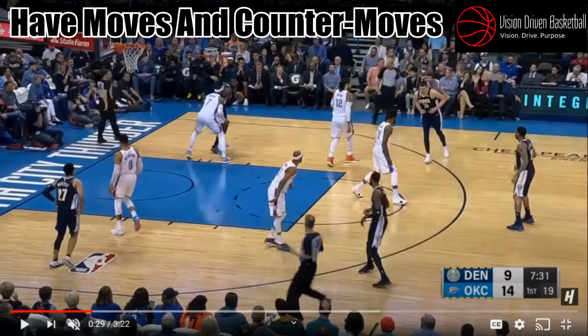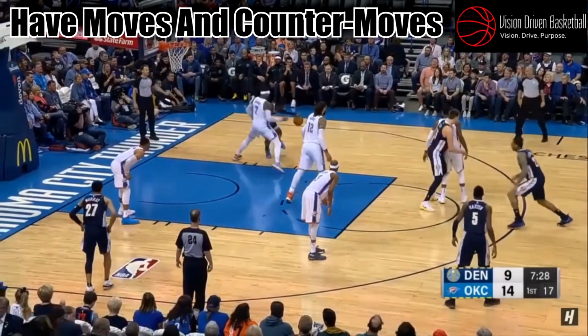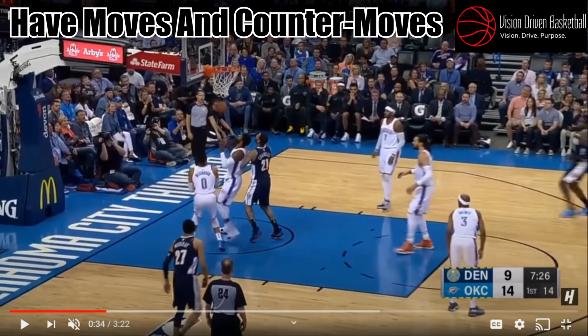So he's got the ball, Carmelo guarding him in the post right now. He's going to hit him with that jab first to get him to go that way. And then boom. Once he knows he has position, he's able to hit that tough post fadeaway shot.